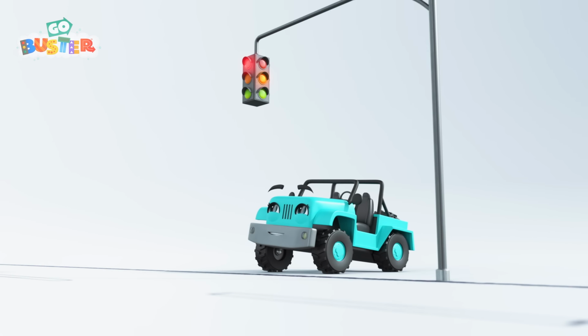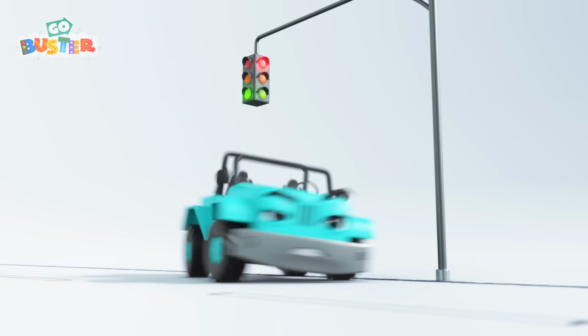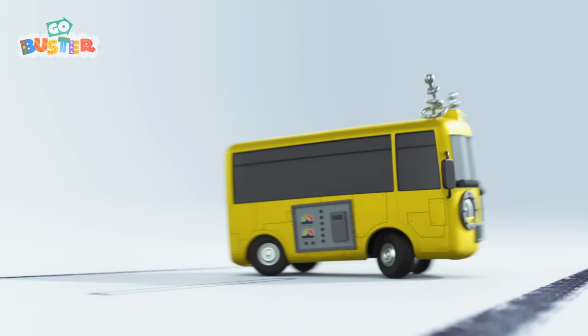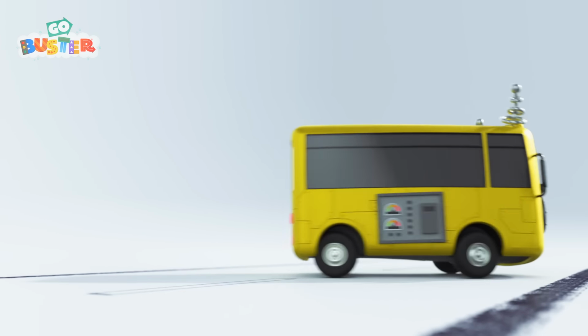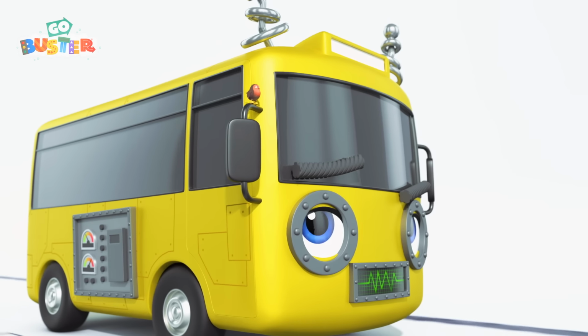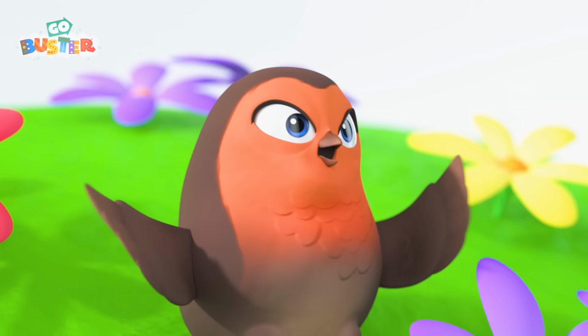It's Jessie G. She's waiting for the green light. There it is. Oh, that was a close one. It's Robot Bus up to mischief again. Oh no, Jessie thinks that's the real Buster. Oh, little Robin, be careful. Robot Bus isn't very friendly.